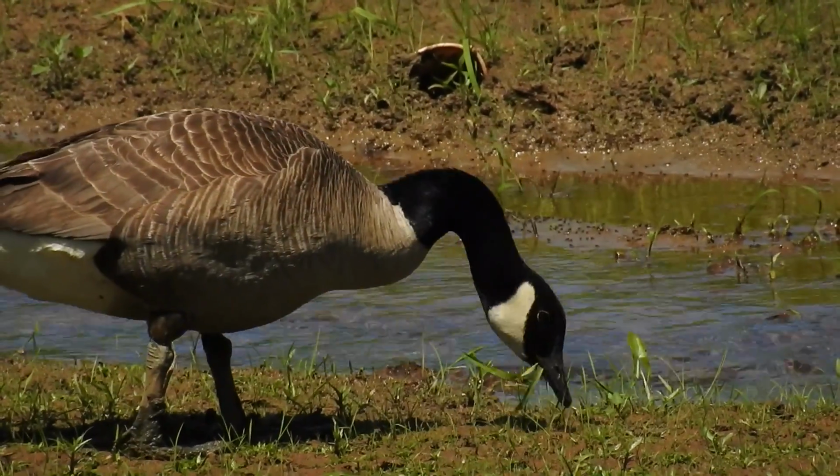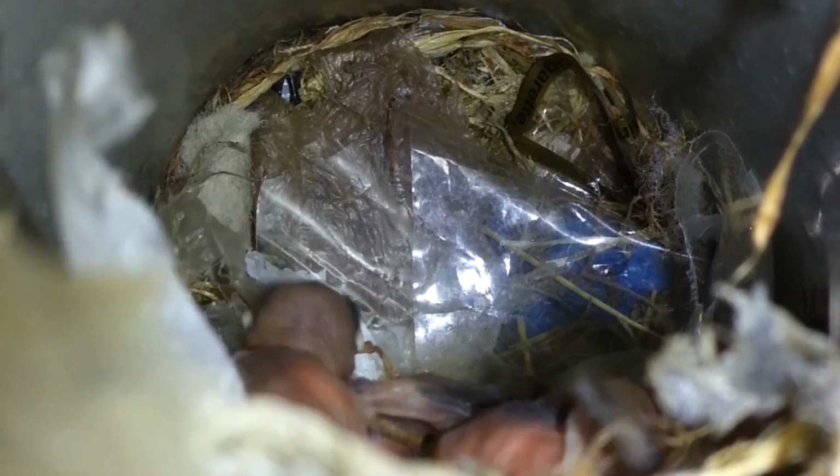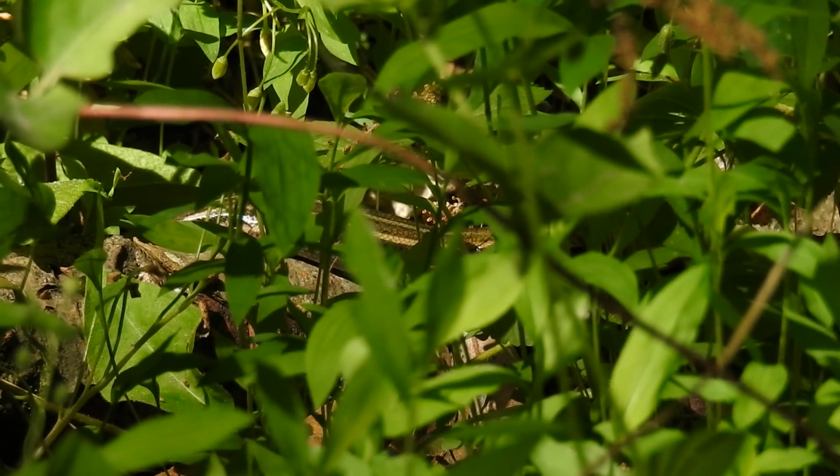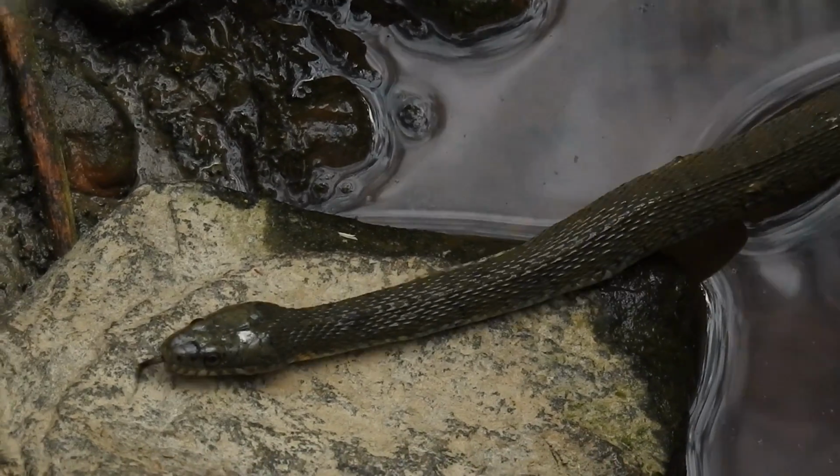While I didn't run into any ducklings or goslings, I did get a good look at a house sparrow nest that is active in my vent just about every year. Including one year where a snake slithered its way into the vent and ate all of the birds.